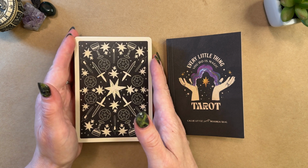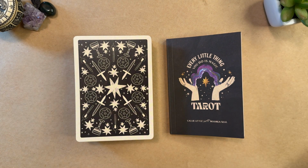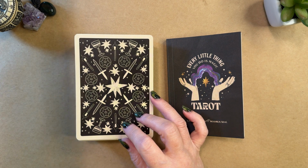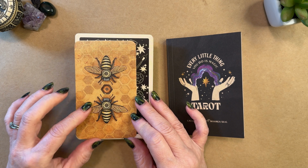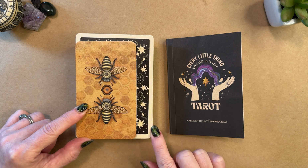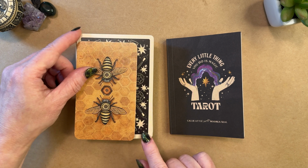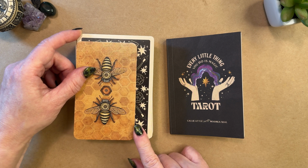I mentioned before, this deck is very oversized. It is much larger than a standard tarot card. I will use the same example I used before, which is a standard Llewellyn. This is from the B Tarot. Standard Llewellyn card. You can see it is a good 1/2 inch, 1/4 inch taller, and a good 1/2 inch to 3/4 of an inch wider. So it's a very big deck.